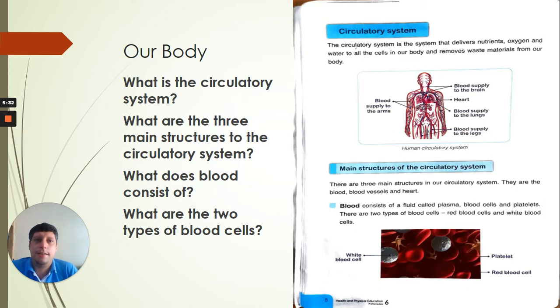The circulatory system is a system that delivers nutrients, oxygen, and water to all the cells in our body and removes waste materials from our body. So the circulatory system delivers nutrients, oxygen, and water. We know that these are very important to maintaining healthy systems throughout our body, and it also helps remove waste from our body. There's an image there that shows you the blood supply to the arms, the blood supply to the brain, which all comes from the heart, obviously, the blood supply to the lungs, and the blood supply to the legs. You don't need to draw that image. Just try to look at it and familiarize yourself with it.